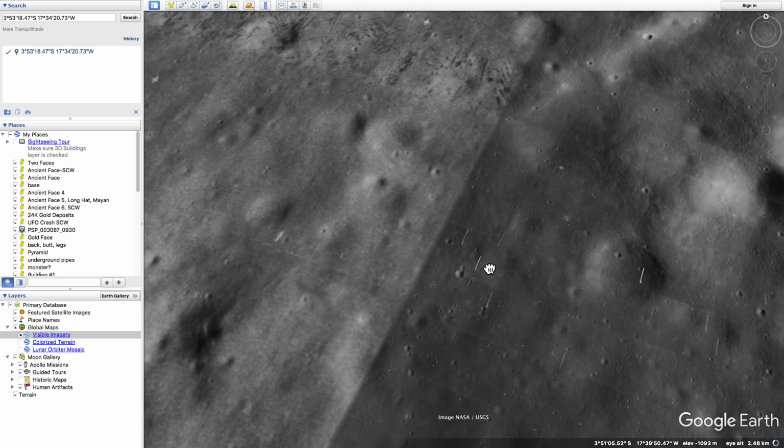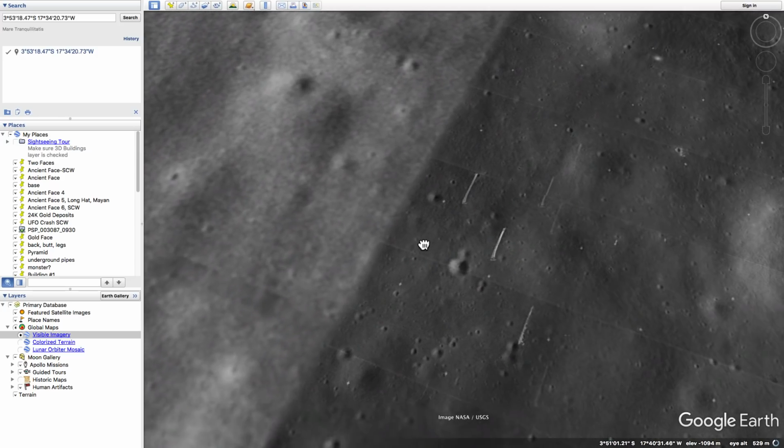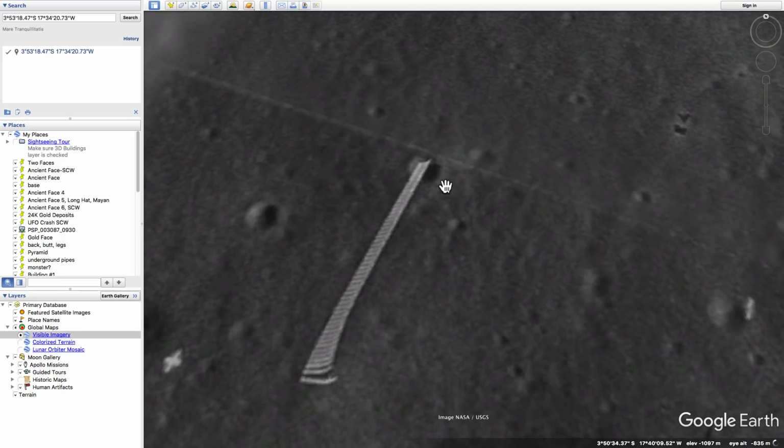There are a large sum of these. You can see one over here, but it's all fuzzy, so I'm not going to bother looking at that one too much. But you can see these still. Look at that. This one is throwing a shadow on the surface of the moon in this area because it's raised above the surface. That's why the shadow's there.